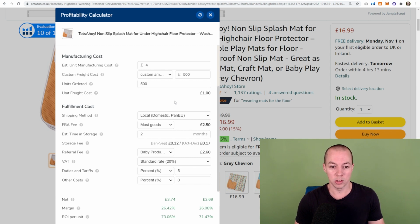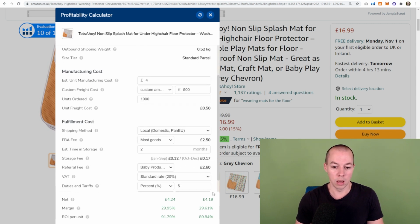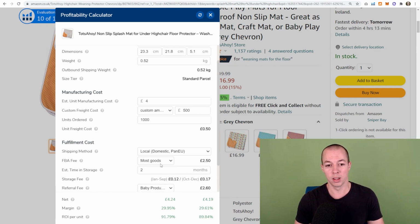So if you imagine a scenario where you can still source them at £4 and maybe it only costs you £500 to bring in 1,000 units, you halve your shipping cost, then things start to get a bit more profitable. And if you've got another £1 available because you're not VAT registered, that pushes it over the £5, and all of a sudden you're in excess of 30% margin and you have somewhere to work from.